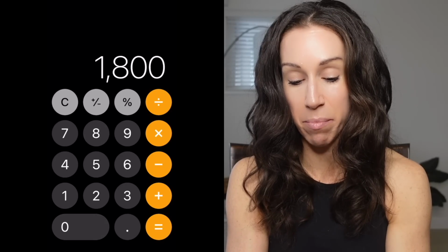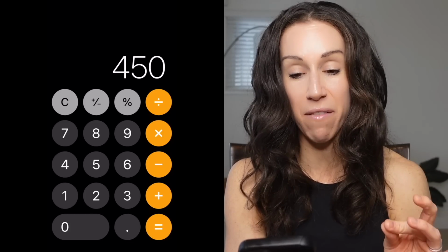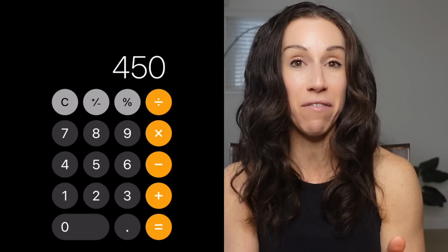So most likely you're gonna want more calories for breakfast, lunch, and dinner. So here's what I would do. Simplest way, and again, just a ballpark, is 1800 calories divided by 4. So that's 450 calories. So now we know we can do breakfast, lunch, and dinner at 450 calories, and then we still have 450 calories left for our snacks.